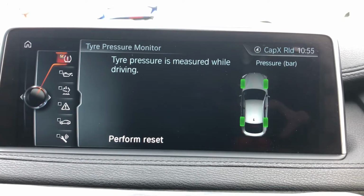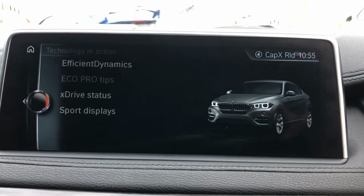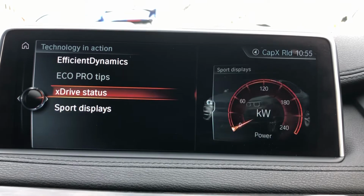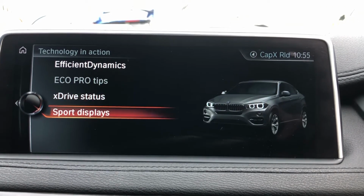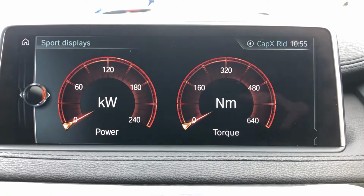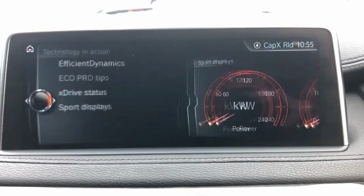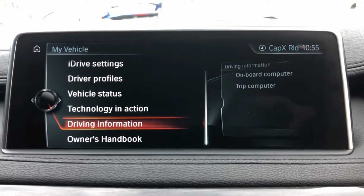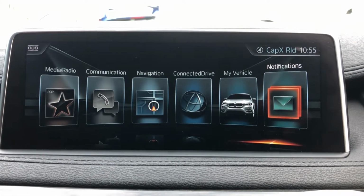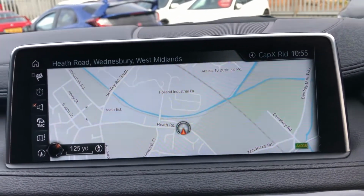And aside from there, if we go out of that, you can see you can get onto technology in action. That'll give you dynamics, which is how easy you're driving, and it will give you a breakdown of how the car's performing. Got your XDRIVE status, which is of course your four-wheel drive system, meaning this can go anywhere at any time in any weather. And my favorite, you've got the power in kilowatts, and of course the newton meters of torque as well. Quite nice if you're into your performance cars, gives you a real indication of what's going on. And you can see there's many more different options, but for us, navigation is not active. That's as much as what we're going to go through now.